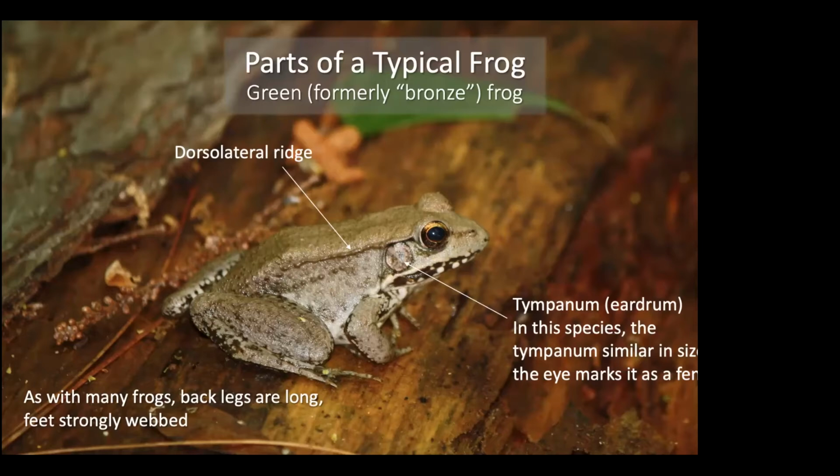And frogs typically have these long back legs, feet strongly webbed. They're really adapted for long leaps and for swimming in the water. So that's kind of a typical frog.